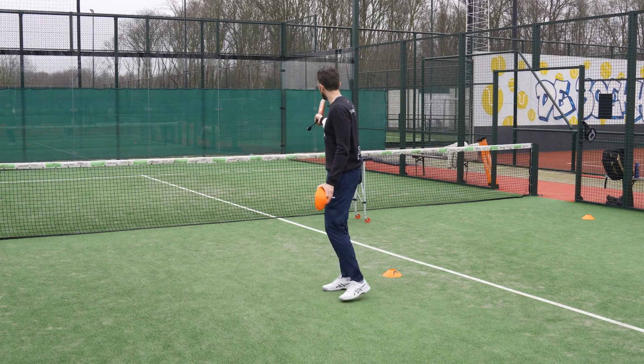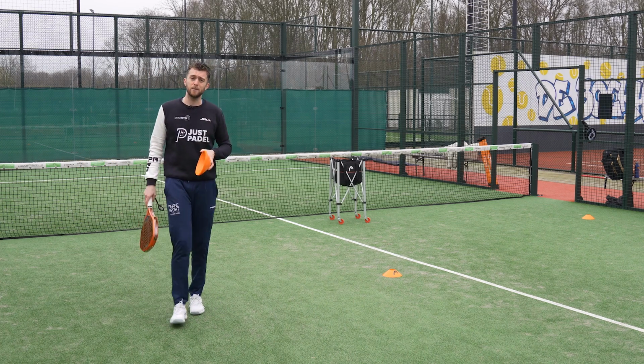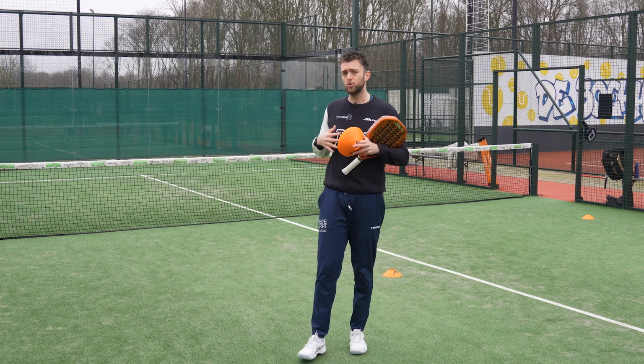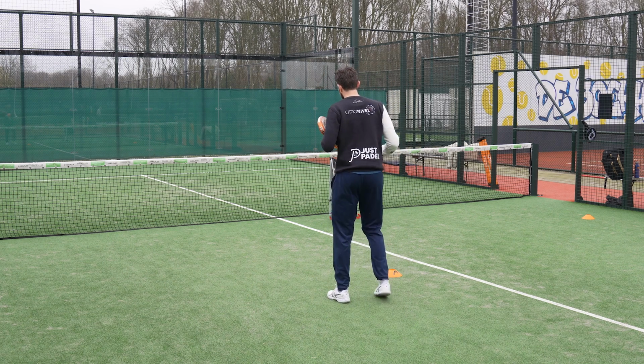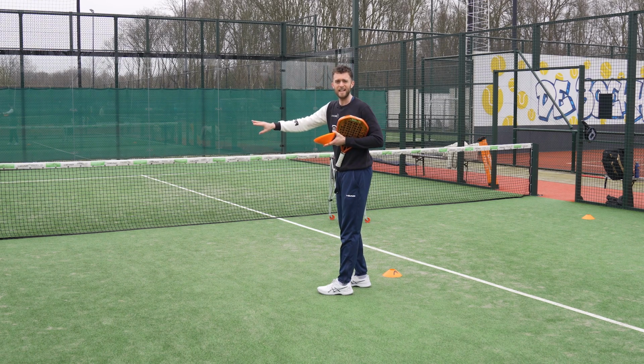If this guy is going to defend the Rulo and he's playing to my backhand, there's a lot of space behind him, so that's not a good option. So for me, I like to give some space to that, like, please play here, because it's not a good option. So I leave this open because I want him to play here.